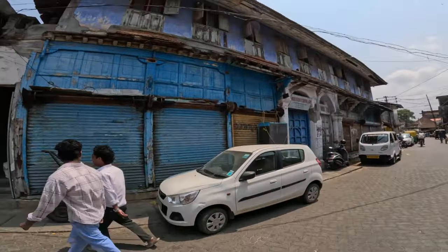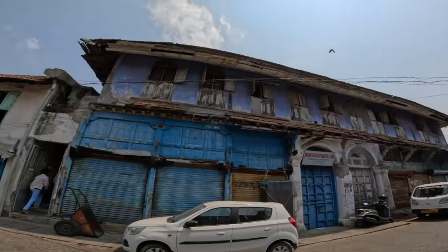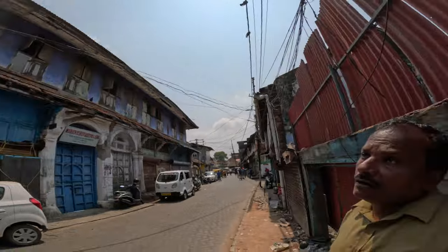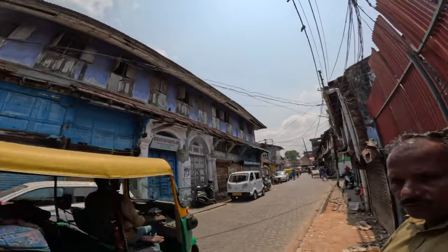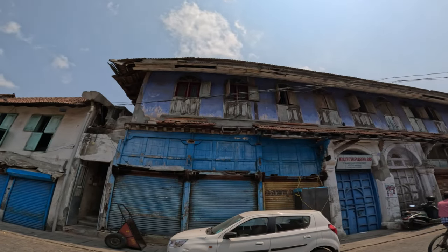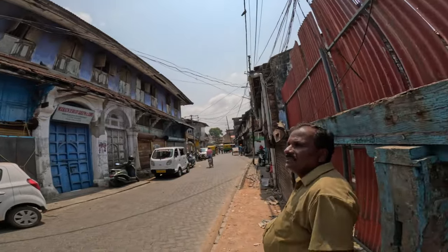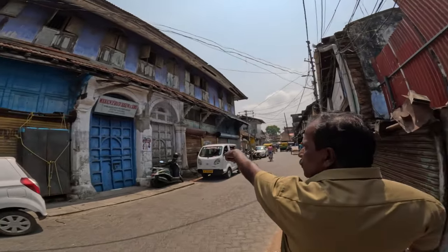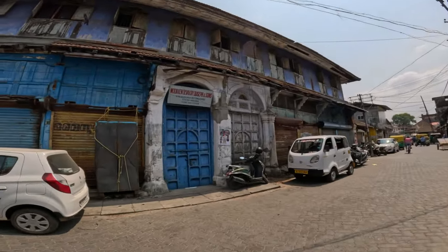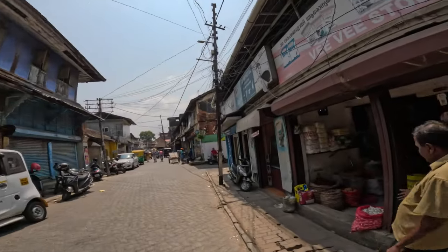All right, so we're walking by this very old building. Was this Portuguese? Colonial building. So this is a couple hundred years old. Yeah, more than 300, 400 years old. The color of the paint and architecture, completely Portuguese architecture. Wow. This does remind me of some old buildings I saw in Rio, in Brazil. And the door, very beautiful door. Wow, amazing.